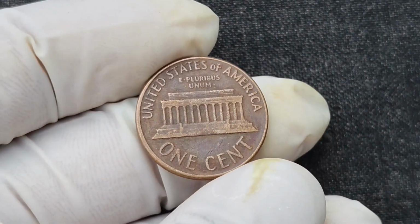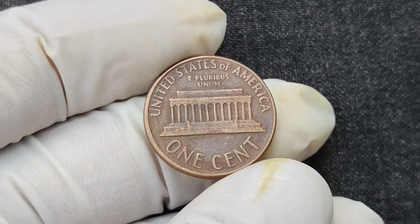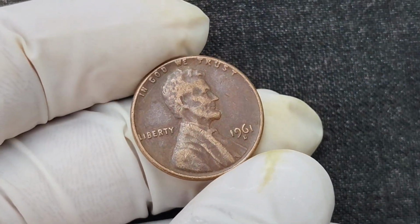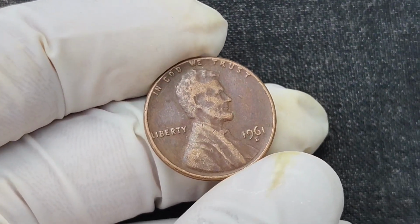What can we learn from all this? First off, don't underestimate the value of your pocket change. Coins that seem like no big deal could actually be hiding something incredibly rare and valuable. Keep an eye out for those minting errors, because as you can see, it could be worth millions of dollars.